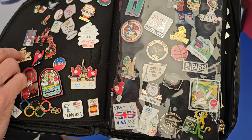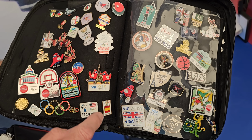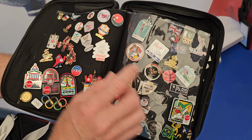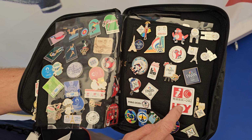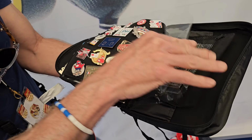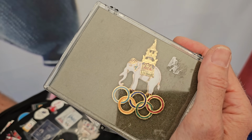This is all just from this Olympics? Yes, this is a Lululemon pin. Everybody wants this pin. The Coke pins, Visa pins, South Africa, Slovenia. Oh, man. These are the TV pins. They're very popular. This is Hong Kong TV. These are all the NBC pins. And then the cool one. Oh, wow. This is Thailand's pin. Whoa. That's cool. Isn't that amazing?